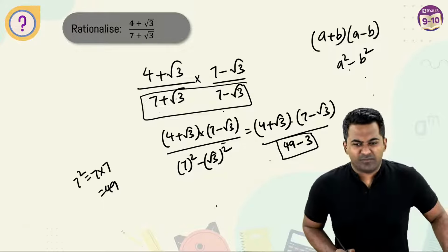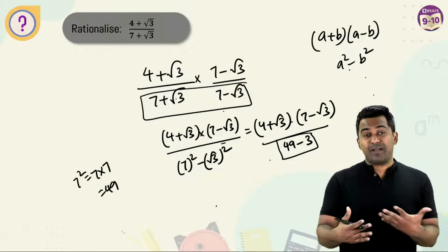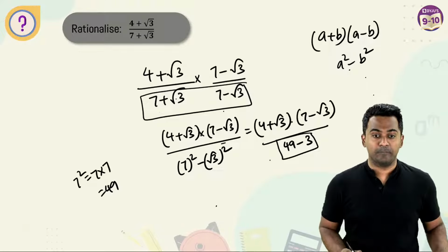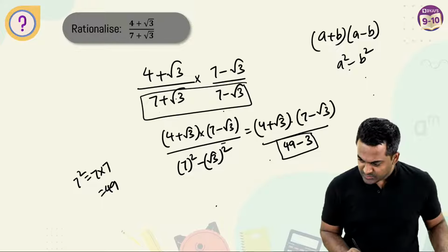It's okay if you're weak in math, but you like math, that's more important, because you are ready to put in the effort to learn. Good, you've understood it. Come on, let's move on now.